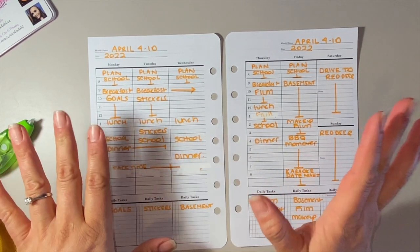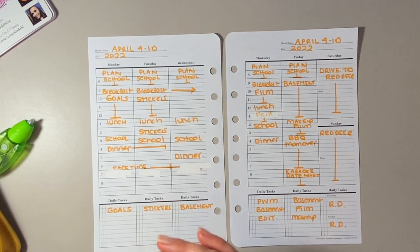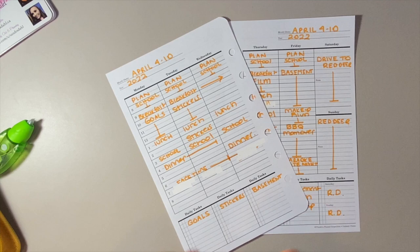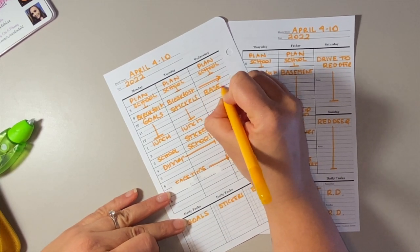Tuesday, I need to work on my stickers because usually always Tuesday I'm able to work on stickers, but I do want to get a couple of things done because the last week or two I've been procrastinating a bit and just taking it easier than I should. And then Wednesday, my husband is home, so we'll be working on the basement. I don't know why I didn't put that on here, but that needs to go here.